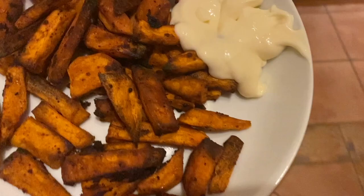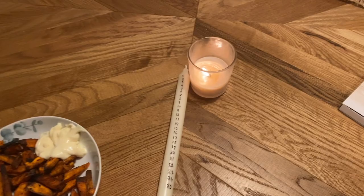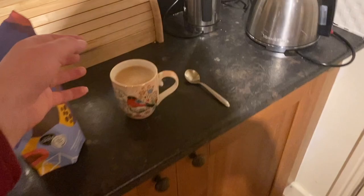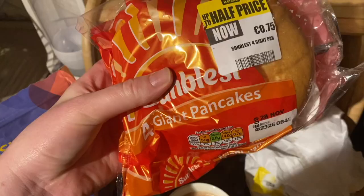So this is what I'm having as a snack. Just some sweet potato fries with some mayonnaise, a lot of mayonnaise. I'm still waiting for that to do its thing. And this is what we're having tomorrow or the day after for soup. And all of the bread that we're going to have with the soup has also been completely free. These pancakes for tomorrow, totally free.